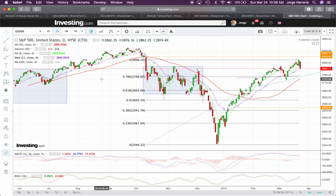Some indicators that are pointing to us being due for a pullback: the distance between the index and the 50 moving average. The top was 4.4% on the S&P 500, so it was not too far. Usually it likes to go around 5% and then starts pulling back. So that's what I'm thinking, that this pullback is going to be mild.